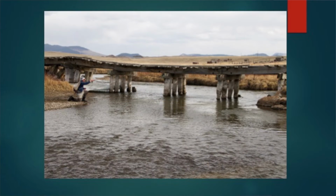So here's another picture of Tanner working a deep run. This is above Spinney Mountain Reservoir. Again, here we've got a deep water run above some riffles, below some riffles. Those fish can hide and get as close to those pylons as they want to. Tanner's staying low. We've got some lower water, making sure not to spook those fish and send them into hiding.